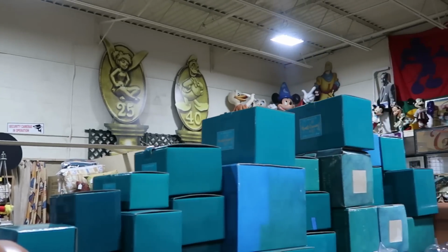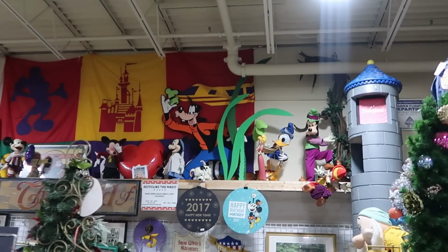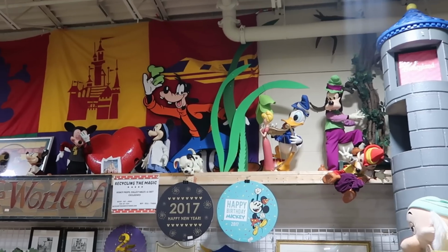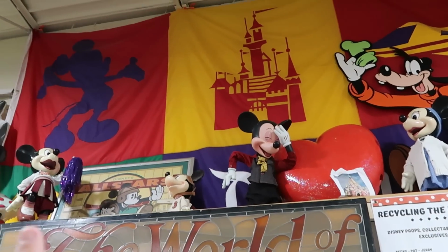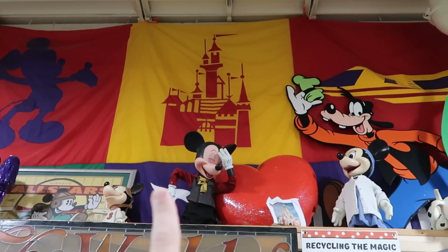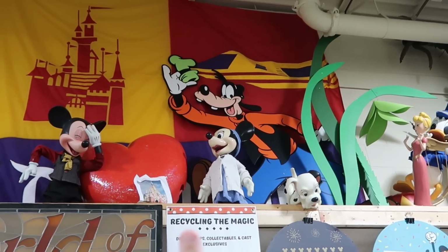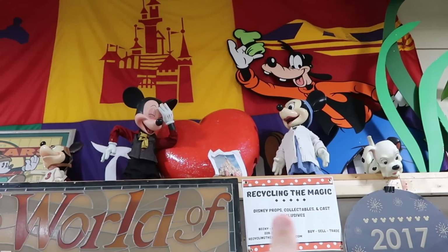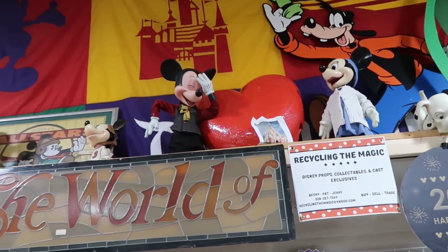I do want to head back here though and check out some of these different sculptures and whatnot that they have. These are seriously something else. First thing I want to show you is this huge banner. Look at that. You have Mickey Mouse, a big patch there. You have Cinderella Castle, the monorail. I like how they put that big sculpture of Goofy back there. And how about Minnie there? She's all dressed up. She almost looks like a nurse. That is really cool.